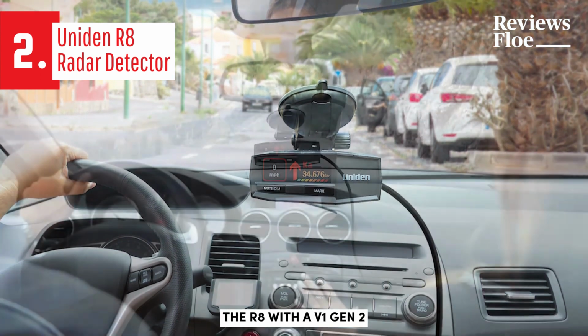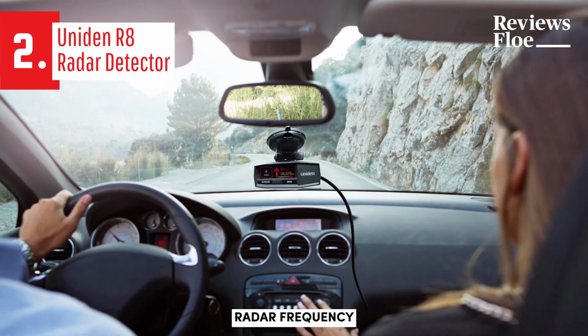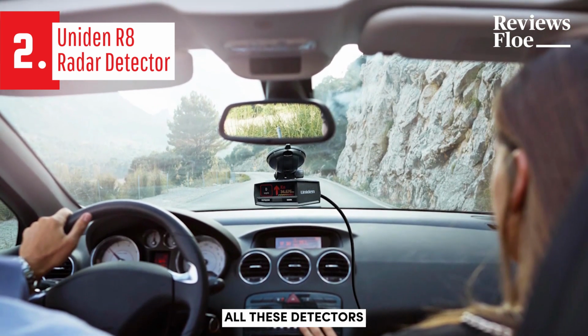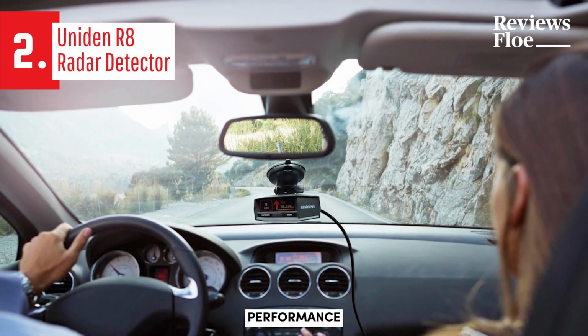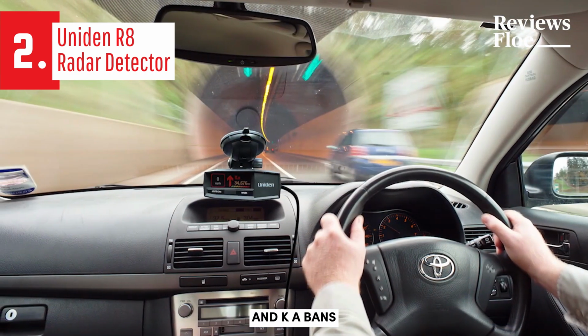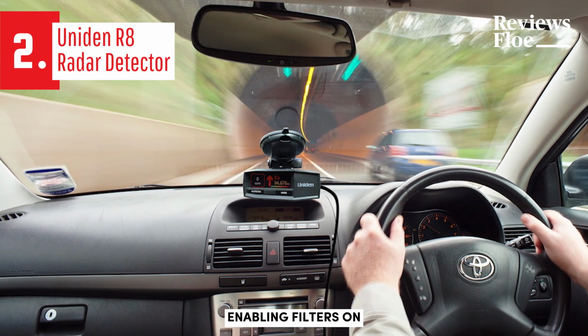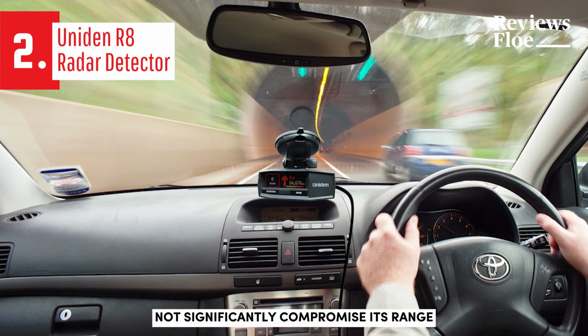When comparing the R8 with the V1 Gen 2 and Redline 360C, the results vary depending on the radar frequency and setup. However, all these detectors are known for their long-range performance. The R8 stands out with its excellent response in both K and Ka bands, even when K-band filters are engaged. Unlike some other detectors, enabling filters on the R8 does not significantly compromise its range.